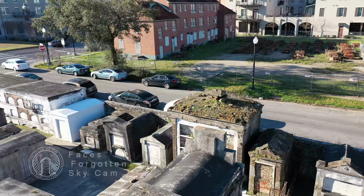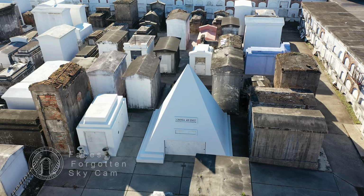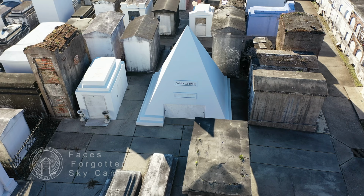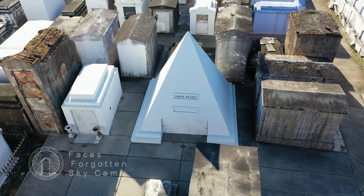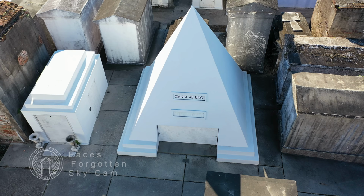And here is the future home of one Nicolas Cage, a Hollywood actor. The pyramid will fit 6 caskets, and it's interesting to note there were and are a lot of very angry people here and around the cemetery because, to start with, this really does not fit the vocabulary of what's going on here. You can see it's written on the front in Latin, means everything from one. Now, some people would come here and kiss the pyramid with red lipstick, and according to the Archdiocese rules, they were cleaned off from time to time.